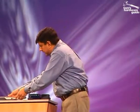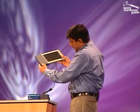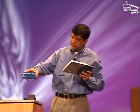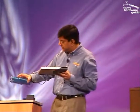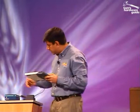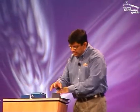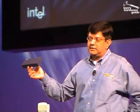alternative power sources. And I have here another concept platform. This is a tablet that we showed last year. And it is fueled by a fuel cell, this blue thing here that I'm holding in my hand. And this is the first working prototype of a fuel cell for a notebook. This particular fuel cell is developed by Polyfuel, a startup company. It's an Intel Capital investment portfolio company. And in a couple of years, we'll be able to deliver 150 watt-hour battery capacity. That's huge.